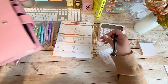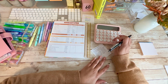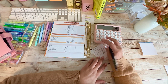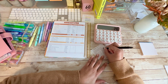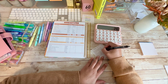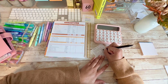So let's go ahead and add all of these up. Home purchases is the same. 55 plus 3 plus 40. That puts us at 98. 98 so far in transportation. Oh, 250 plus 96. This one puts us at 346 in food so far. And our goal is 500, so I need to be mindful of that.